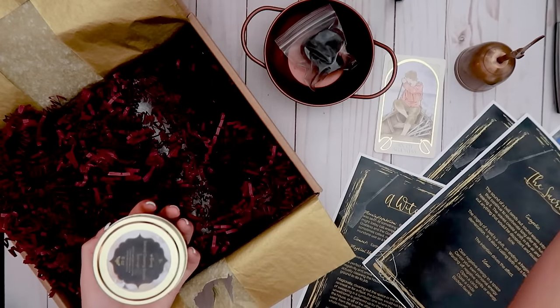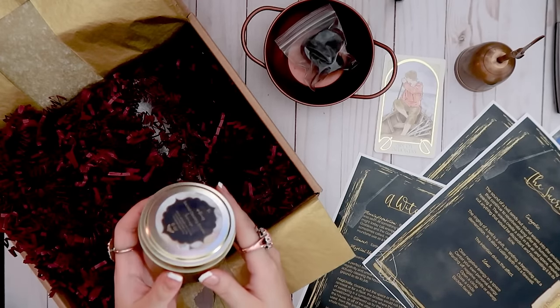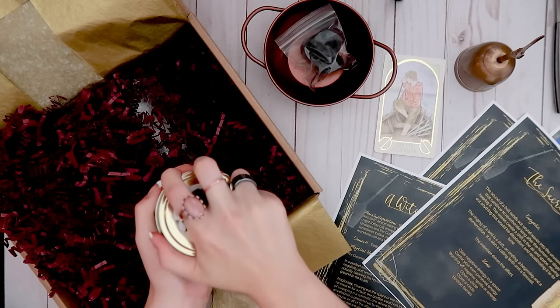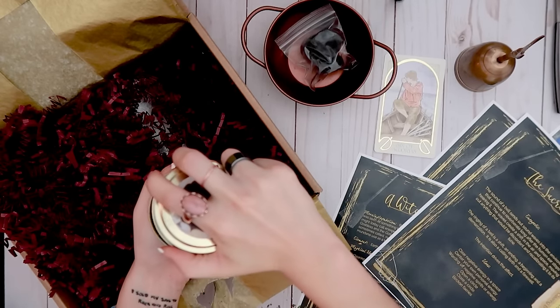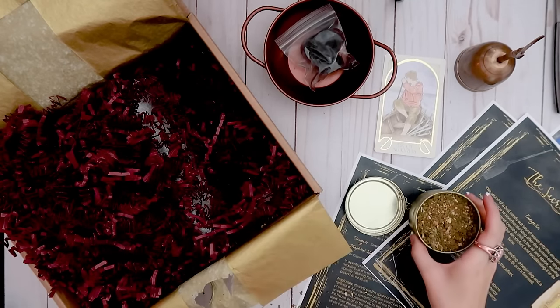Just so y'all know, I do my nails specifically for these unboxing videos so that you don't have to look at my ugly hands when they're not done. That's the only reason I do my nails. Oh, well, good job. Ooh, that smells delightful though. All right, well, let's clean this up.